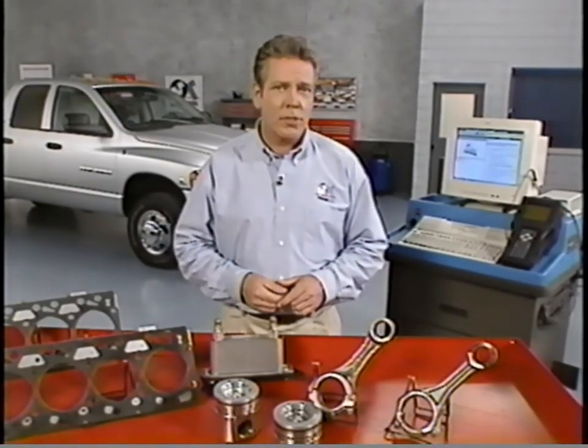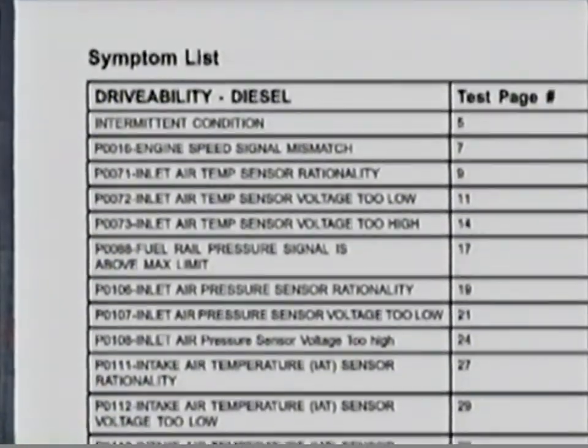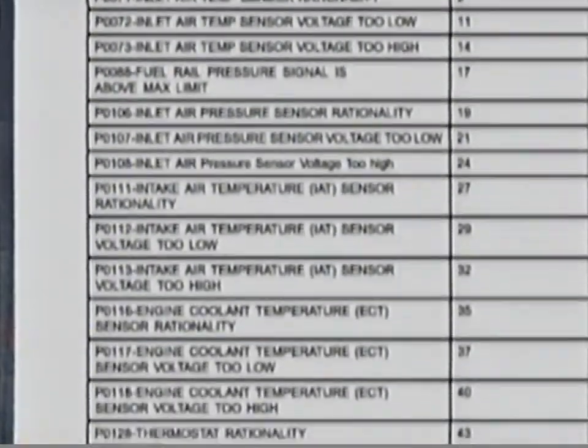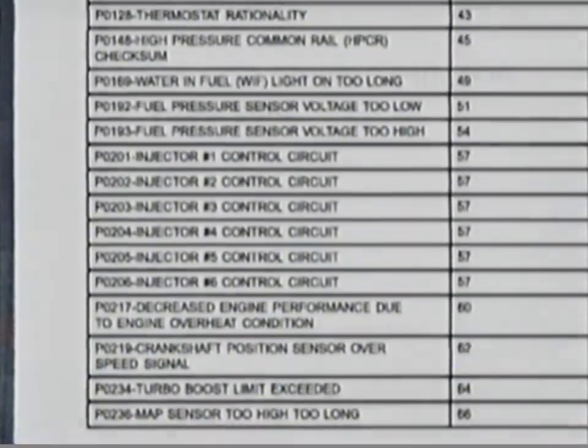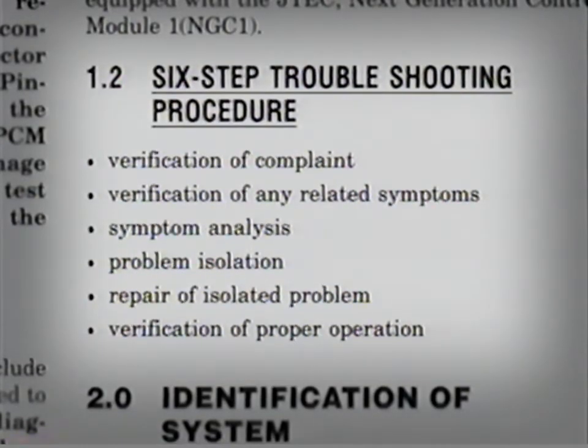Once again, remember that the steps we've just looked at are part of larger overall diagnostic procedures and were mainly intended to show the proper use of the new tools in the new tests. When troubleshooting the Cummins HPCR engine for specific trouble codes or symptoms, always refer to published diagnostic procedures. And always use the 6-step troubleshooting procedure as an overall guide to your diagnosis.